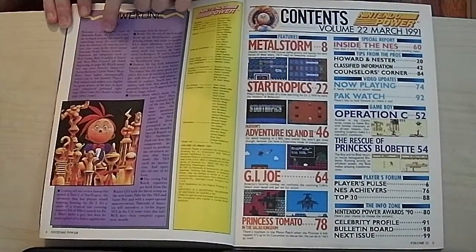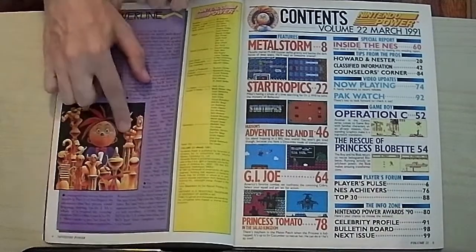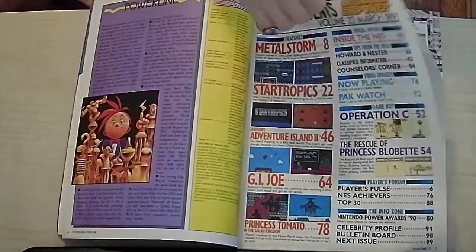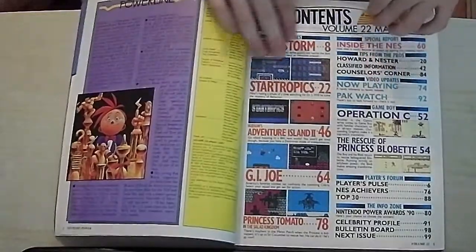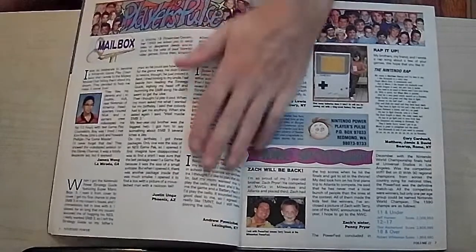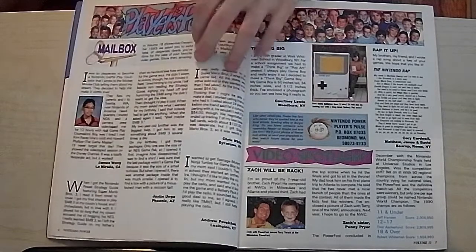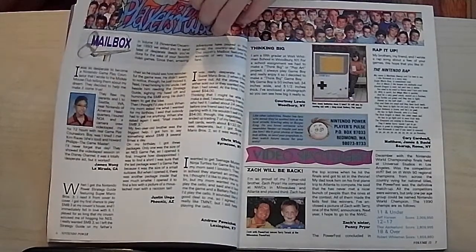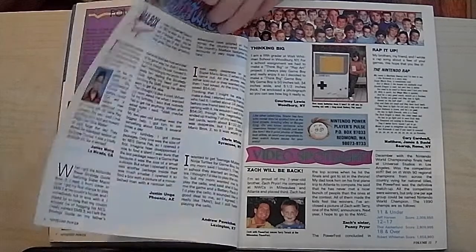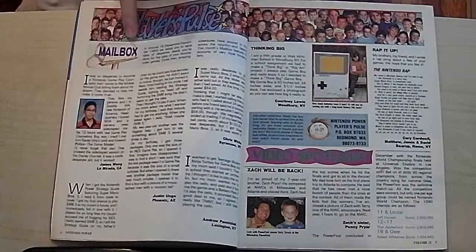Welcome to another great issue of Nintendo Power. We're talking about more Nestor Awards here, basically. Here's the table of contents. Mailbox, which is my favorite. Wheel in front of Forest. What a weird name. Is that what that means? Okay, so here we're going to read some letters. Mailbox.